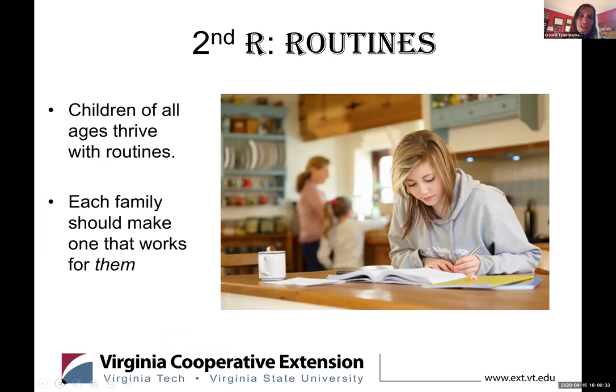The second R is routines. Children of all ages thrive on routines. The research has told us this for many years. But each family should figure out a routine that works for them. So sure, there are those families that love the Pinterest posts that have an hour-by-hour color-coded schedule. I can tell you that doesn't work very well in the Mackey household, but for some that may work. Most of us will have some routine that makes sense for us. So not rigid, but something that gives some consistency.